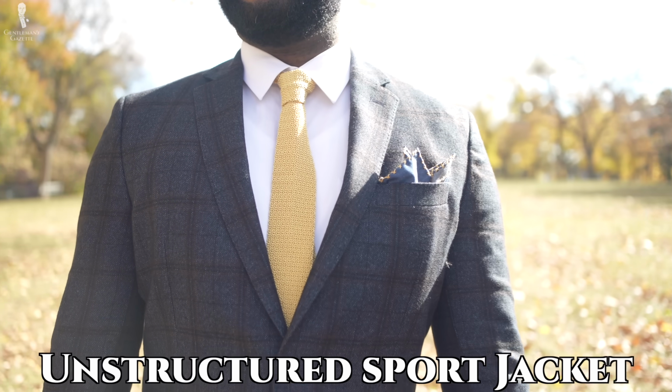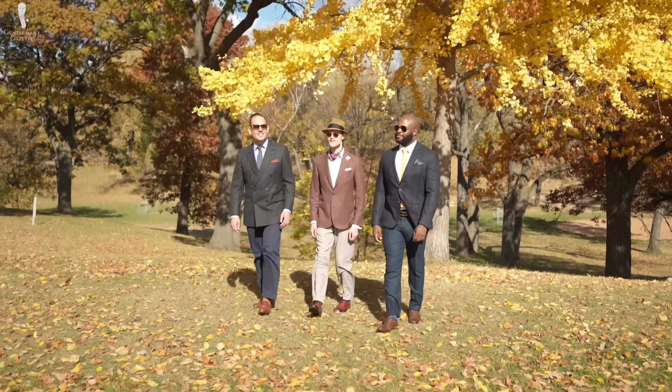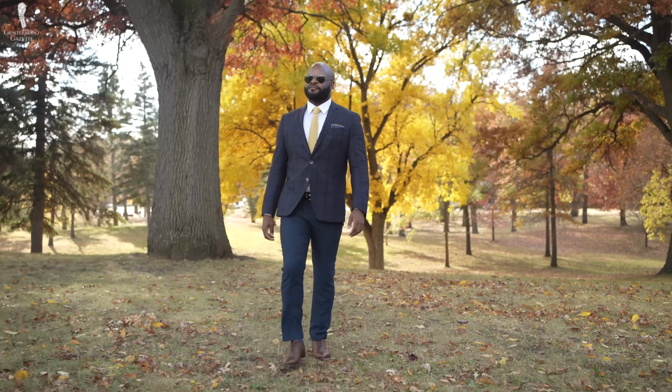Now, the jacket styles I continue to wear are the unstructured sport jacket. Now, this is absolutely one of the most commonly used styles in my wardrobe. I will often play with layers a bit, and I'll wear this style in early summer, in fall, and also in early winter. Pairing this with either dress shoes or boots, casual chino pants, or even denim when it's appropriate.